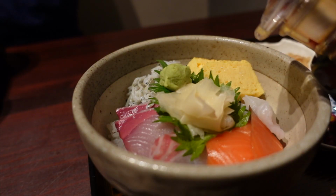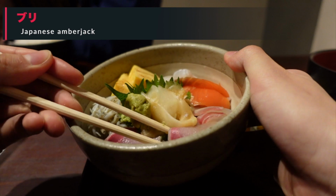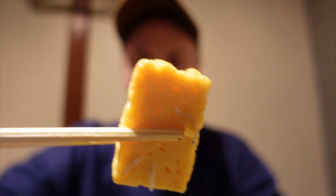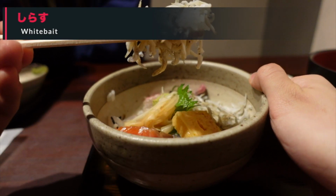The first sashimi we're trying from the seafood bowl is Japanese amberjack, a very nutritious and flavorful fish. Next, we're trying this slice of egg. It looks very fluffy. Sweet, simple and delicious. Next is whitebait. Whitebait is essentially a term used to describe immature fish, which are very small, but are very delicious and packed with flavor.